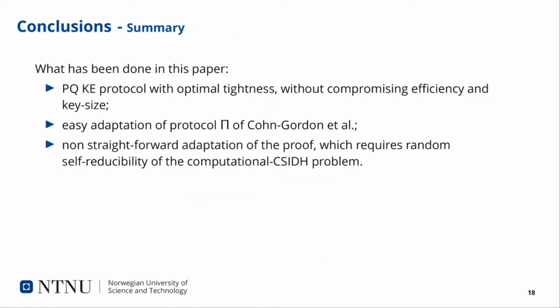So in summary, what we've done in this paper is building a post-quantum key exchange protocol with optimal tightness, without compromising efficiency or key size. The protocol itself is an easy adaptation of Protocol Pi by Kohn, Gordon, and others, but adapting the security proof was not so straightforward, because, for example, we only had one operation to play with instead of two operations with the exponents in the usual Diffie-Hellman setting, and we require random self-reducibility of the computational CSIDH problem.